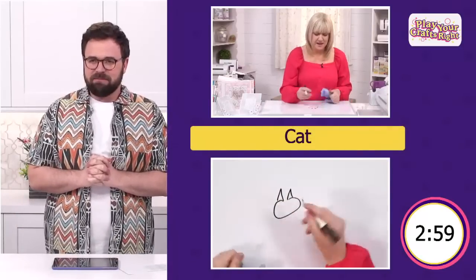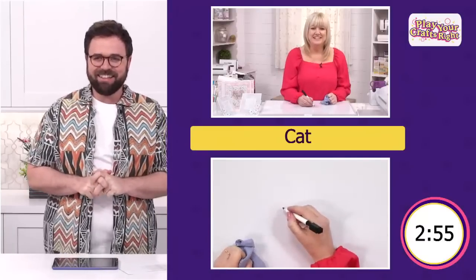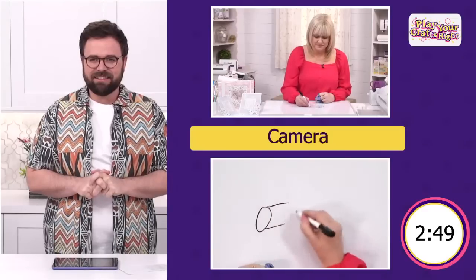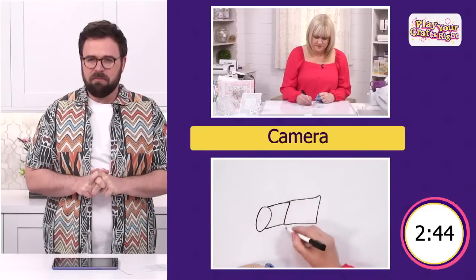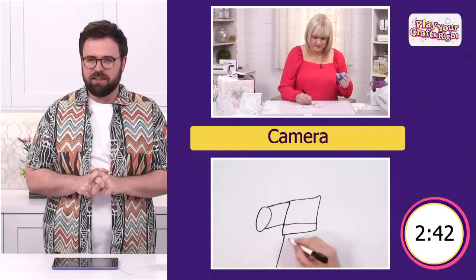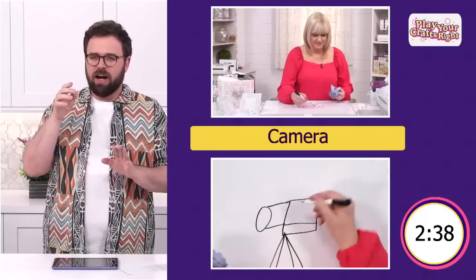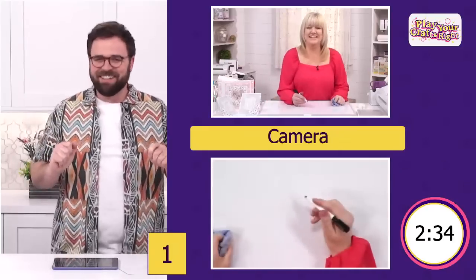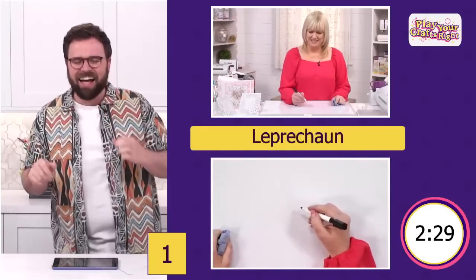A cat. Yep. Oh, cat. Boom, one. A car. A machine. A projector. A camera. Yes. That was pretty cool. I don't know how I got it from that, but... Oh, my goodness.